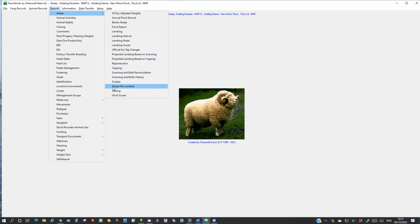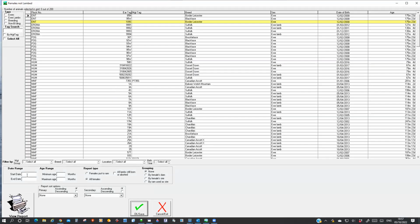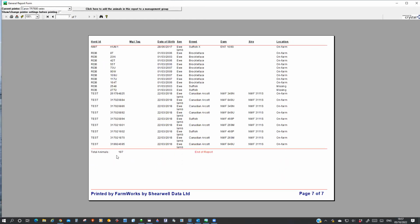If you want to pull a report from sheep that are not lambed, you can put a start date in, an end date, and it will show you all the animals that did not lamb. So, for instance, if I go back 1 year and pick October 1st, 2021, I pretty much have all my animals that didn't lamb because there are no records in here. So I got 197 animals that didn't lamb in that time period. If this were a farm, those 197 animals should go on the truck next week, Tuesday, and go to the auction, right?